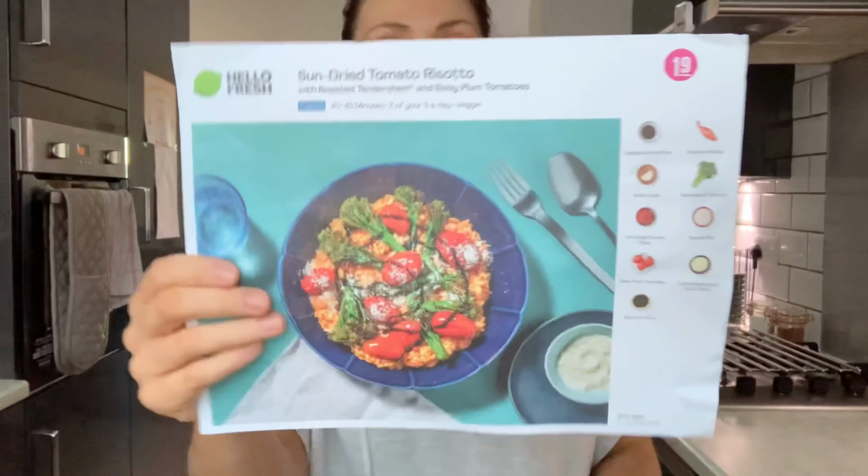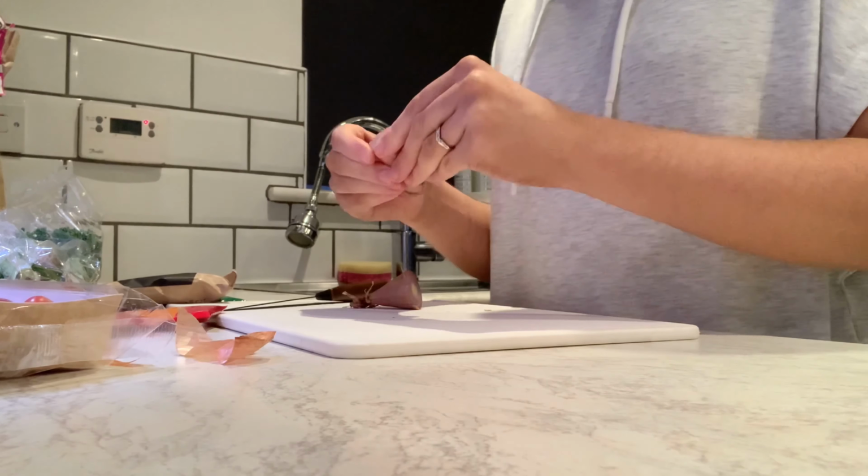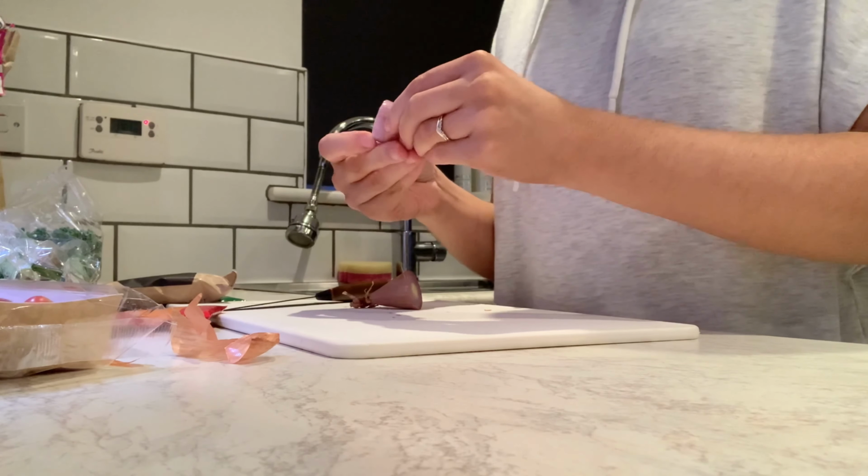So I'm gonna do the sun-dried tomato risotto today, and I'm actually looking forward to doing it. This is another thing about HelloFresh. I think if you're not into cooking, this actually makes it a little bit more exciting, and I don't think I can go wrong. Touch wood. But yeah, if it looks half as decent as the picture, I'll be really pleased. So yeah, let's crack on with this, see how it turns out.